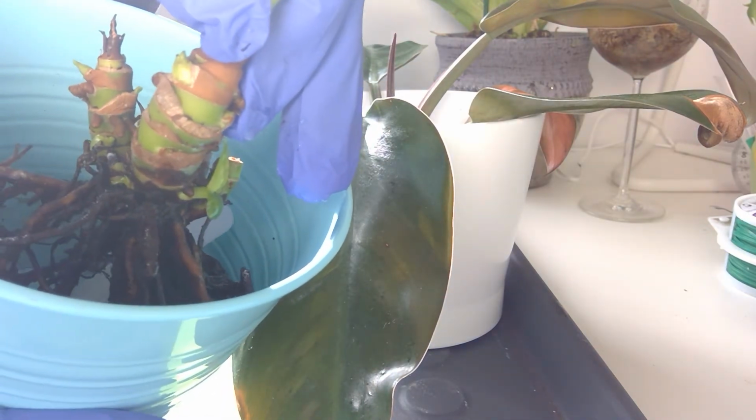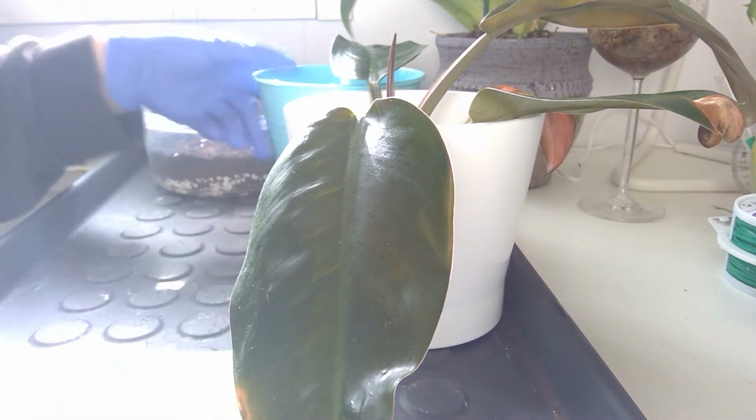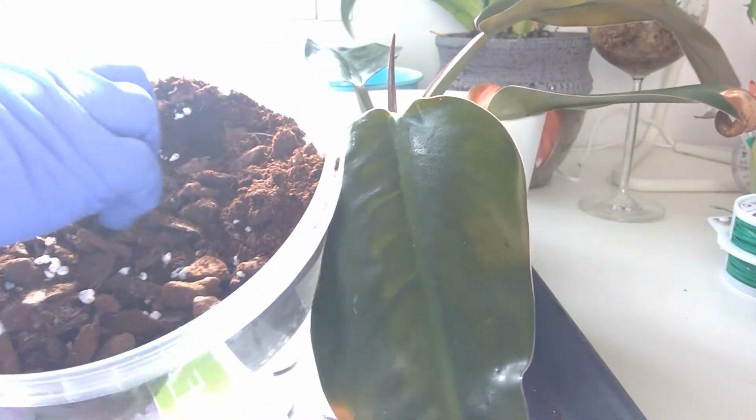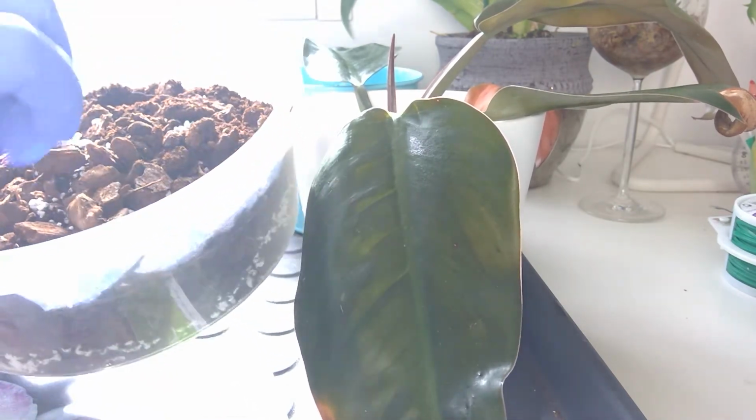So it's growing. It has these little new leaves, and I'm going to move them into my mix, which has perlite, orchid bark, and some cocoa coir, I think, yeah.